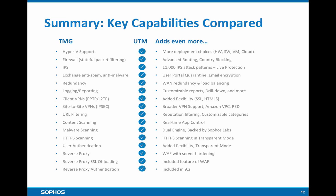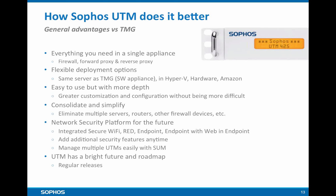The other thing is our UTM goes well beyond just providing the essentials. We've got some great add-ons that you can take advantage of as well, and some integration with our other products. For example, the UTM can also manage your Wi-Fi. It's got an integrated Wi-Fi controller.